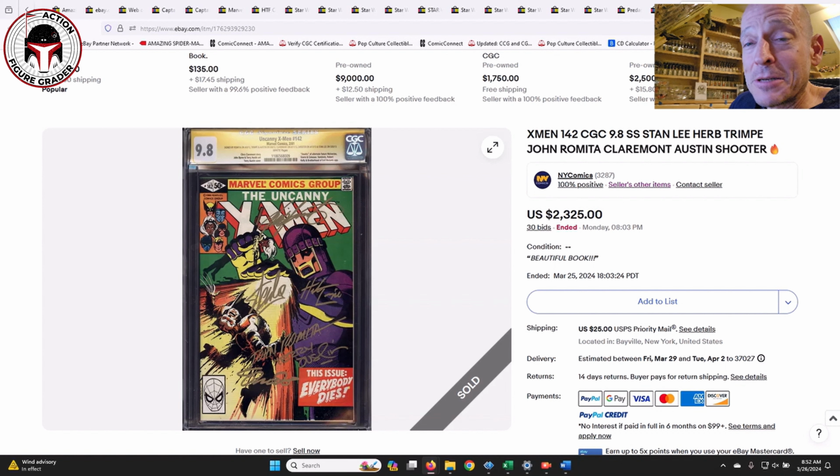I mean, that is an awesome book, but I was thinking it might go like $1,200, maybe 3 times what a universal grade 9.8 for the direct edition of Uncanny X-Men typically goes for, which is again $400 to $450. So I was like, okay, I could see paying up maybe $1,200 for it. It sold for $2,325. So that is a wild price, but probably one of one on the census. So you're not going to find any of these on a census in a 9.8 grade. So pretty awesome if you're into autographs.